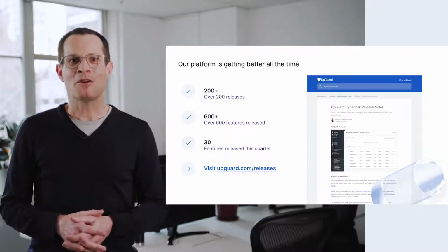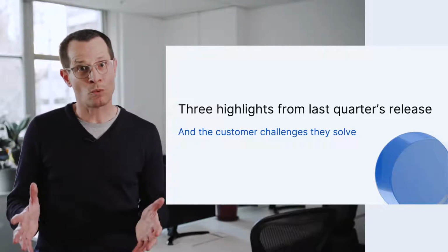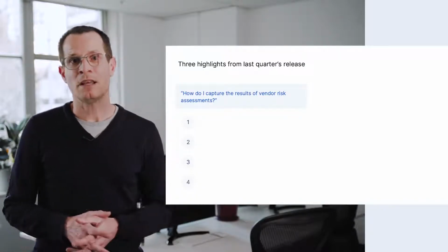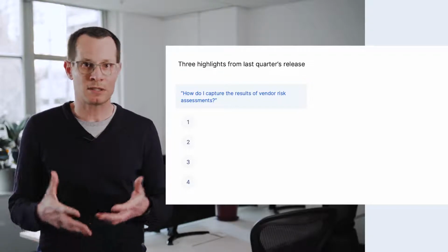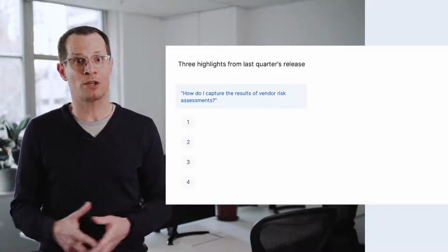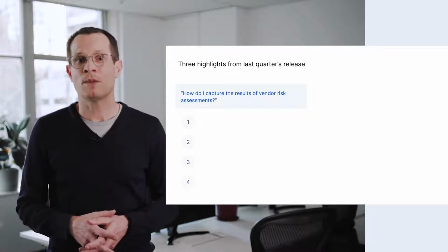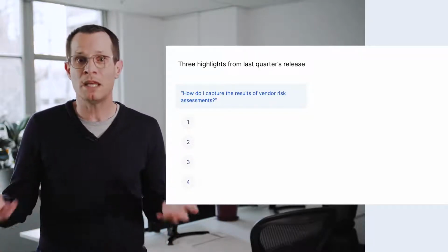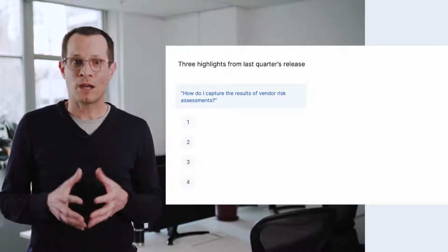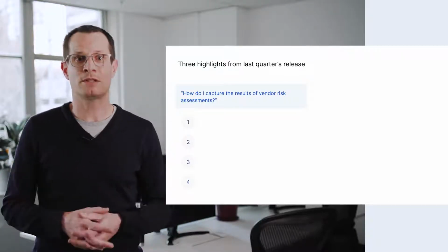So today, I'm going to focus on 3 specific challenges our customers have faced and the features we've launched to address these. One of the challenges our customers have faced is how to capture the results of vendor risk assessments within the platform. UpGuard makes it really easy to surface risk information about your vendors through our automated scanning and security questionnaires. We also help you work with your vendors to remediate risks. One of the things our customers have been asking for is a way to document their analysis of these risks, as well as any specific recommendations.